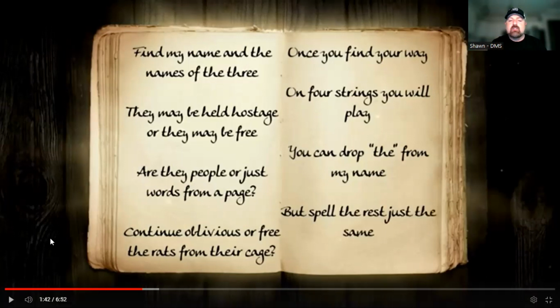And then, continue oblivious or free the rats from their cage. So do we want to pay attention to this? Do we really care? Or do we think that they are held hostage and we want to free them? The next page: once you find your way, on 4 strings you will play. Basically, once we have the 4 names, we find my name and the names of the 3, that's 4 names, then we will use that with 4 strings at some point. You can drop the from my name, but spell the rest just the same. This is insinuating that whenever we figure out this character's name, the word the is going to be in there and we can eliminate that, but any other name that we find, we need to spell exactly like we find it.